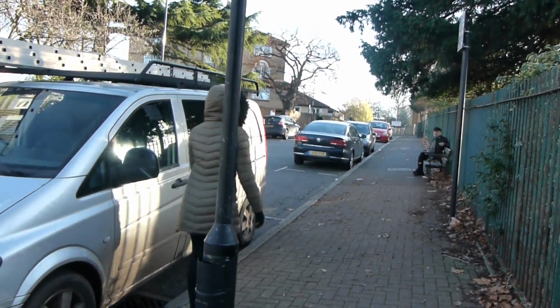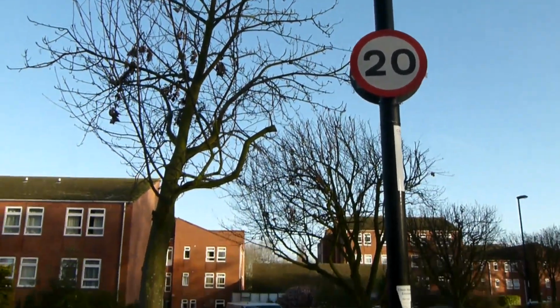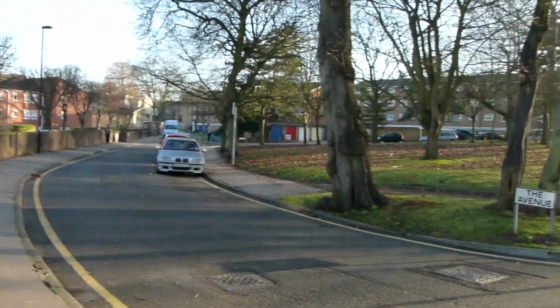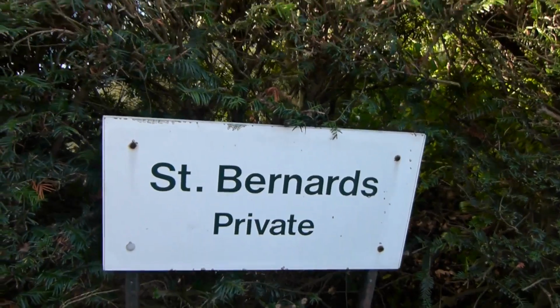Up there. Evidence that we're on the Vanguard Way long distance footpath which runs from Croydon to the south coast. And there is our path continuing. We now take a path through St Bernard's.